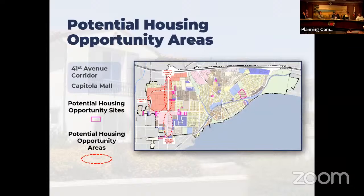But what we've heard in general so far from the stakeholder meetings, when we're talking about future sites, is really looking at what our general plan has talked about, which is the 41st Avenue corridor. So on this slide, you're seeing the area in the darker red-peach color, which includes the Capitola Mall and 41st Avenue north of Capitola Road.